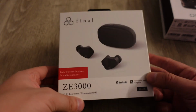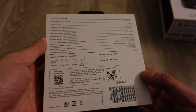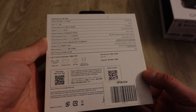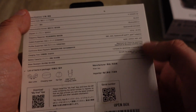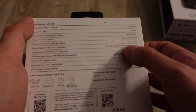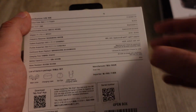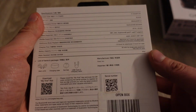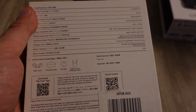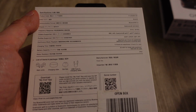So yeah, this one does not support LDAC because it's Qualcomm aptX Adaptive. They chose to use Qualcomm aptX Adaptive instead. Like I said, they rarely support both, right? So here you can see Bluetooth 5.2. Then you got the frequency response, aptX Adaptive, no LDAC support. I don't know why, man. These earbuds only support one or the other. They seem to never support both. So you just choose one or the other. I guess this one chose aptX.